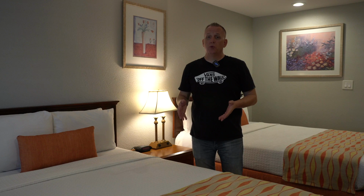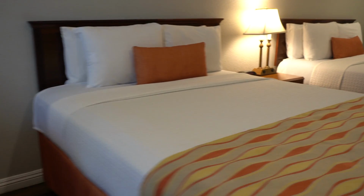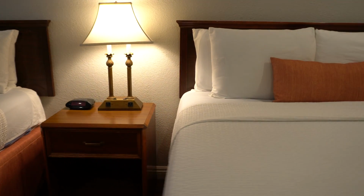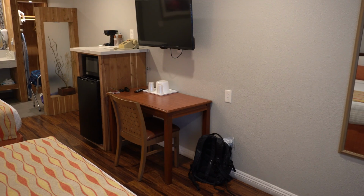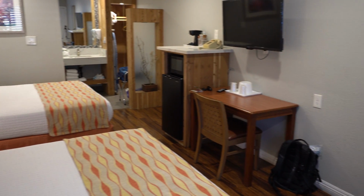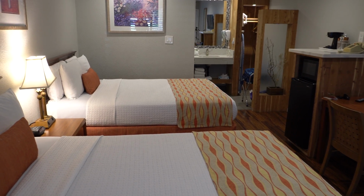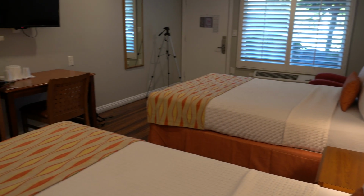I booked a 2-queen room, and first thing when I got into this hotel, I was blown away. I saw pictures online and the pictures are all over the place, but this room looks like it was renovated within the last few years. Everything is well done. I really love the amount of lighting in the room here. It's a perfect amount. It's not too bright, not too dark.